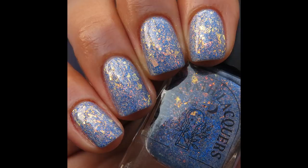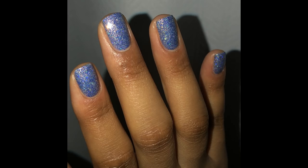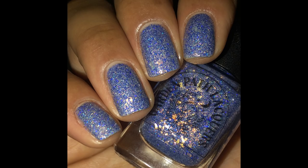Pictured are two coats of Omlette du Fromage from Garden Path Lacquers with a glitter smoother and a glossy top coat.